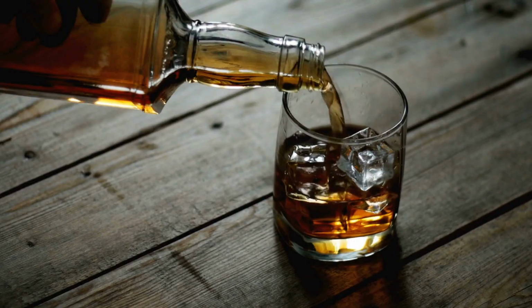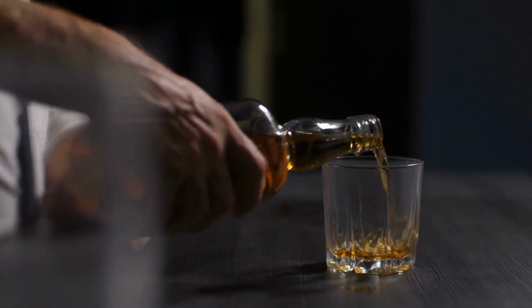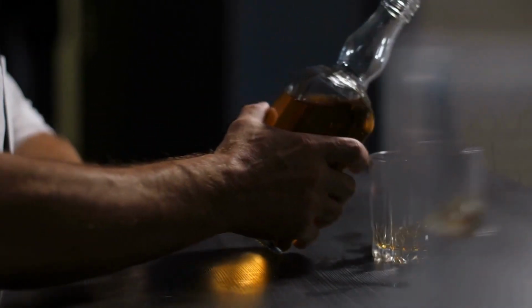Drinking large amounts of alcohol may increase your chances of acquiring prostate cancer by a significant margin. Researchers discovered that heavy alcohol drinkers were twice as likely as moderate drinkers to be diagnosed with advanced prostate cancer, based on data from more than 10,000 men who took part in the prostate cancer prevention trial.